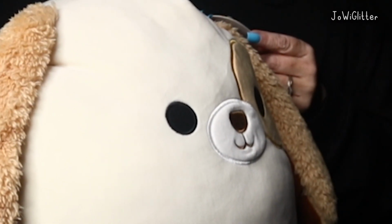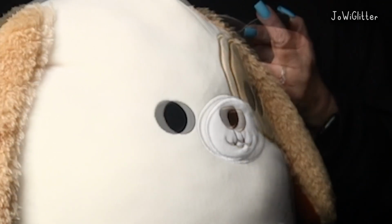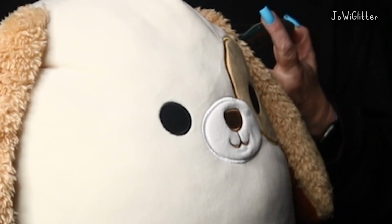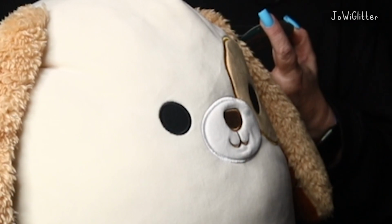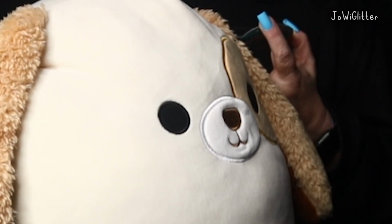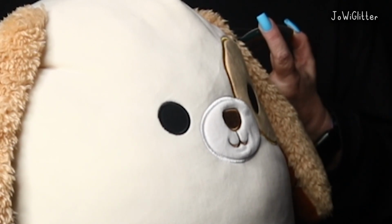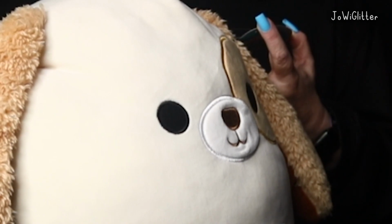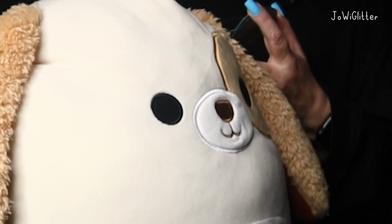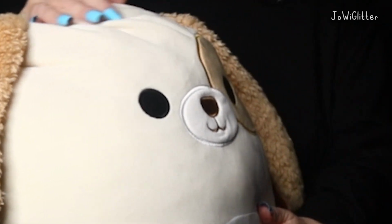Okay, so Harrison was sold only at Target, and inside it says, Harrison. Have a problem you can't solve? Never fear. Here comes helpful Harrison to the rescue. That's adorable. At first, his classmates thought he was being a teacher's pet, but he really just loves to help solve problems. Aww, that's so cute, Harrison.